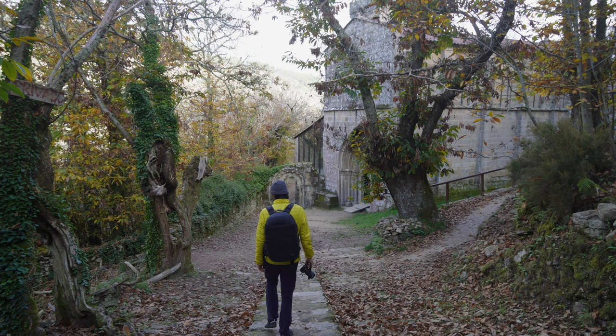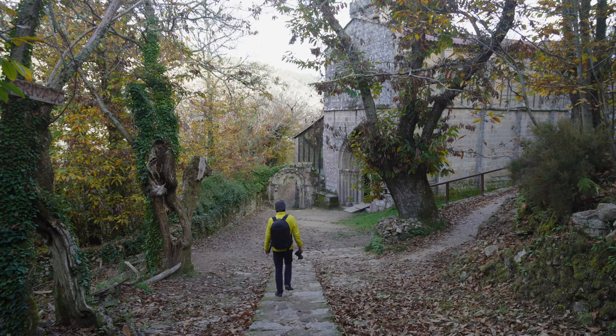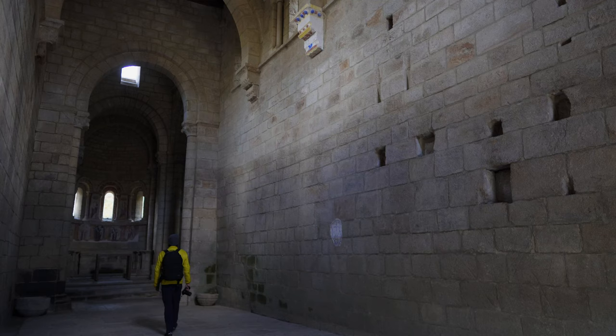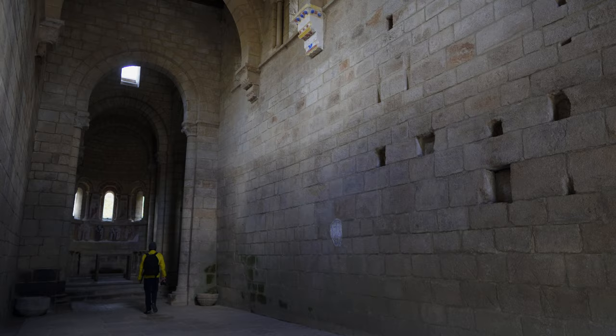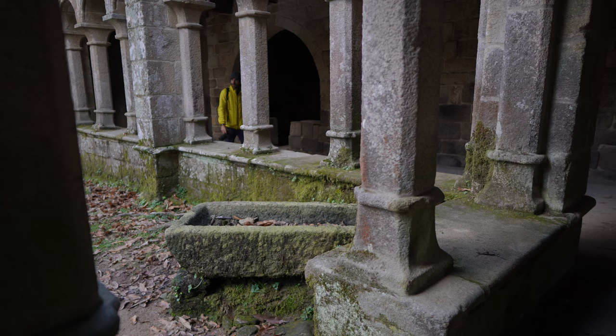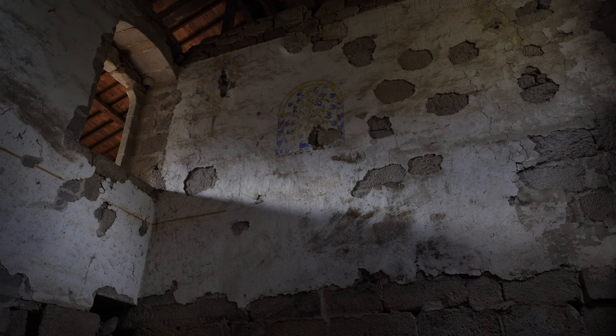Yesterday, on my way back home, I stopped by a very old monastery. I think it's 1,000 years old, or at least some parts of the structure are that old. It's a place I hadn't visited in the past. It's a place I wasn't expecting to visit yesterday, but I happened to be there. I happened to have a little bit of time left, so I decided to go there and check it out. I think I've made the best image of the trip.